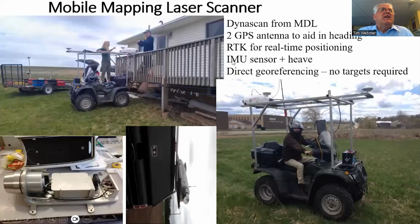This has been superseded by mobile mapping, and here we're integrating the laser scanner with the IMU and GPS inertial navigation system. So now this allows us to, in this case, motor along the shore and collect direct georeferenced point clouds. The ATV, you'll notice we have 2 antennas here to help with the heading.